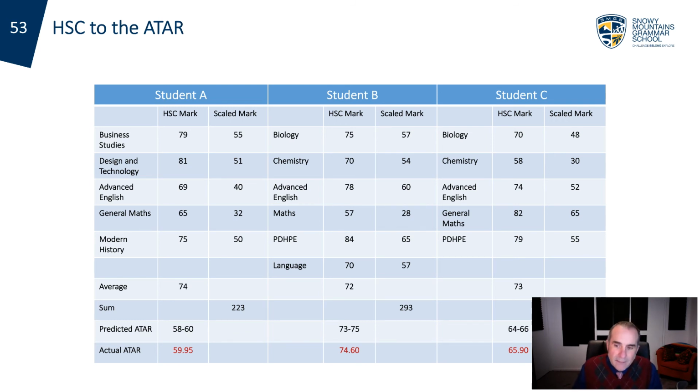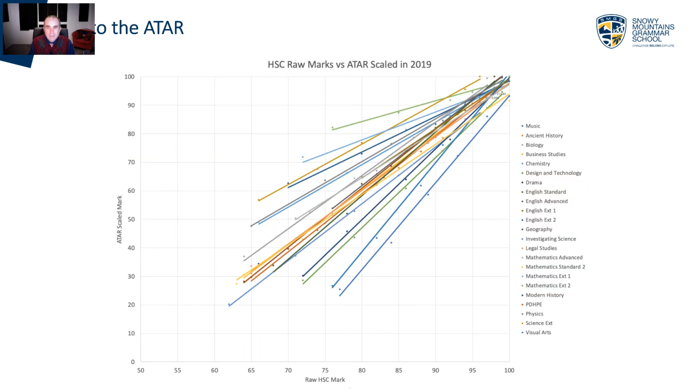Student C got a bit higher than that, 65.9, but again, the courses they've selected and the marks that were scaled effectively, and the strength of the competition. So the moral of the story is you can never look at a percentage again, ever, in year 11 and 12 and compare it with another subject. It could be totally different. If you're looking at an ATAR and you're looking at going to university, then you need to consider what course that's coming from and the strength of the competition.